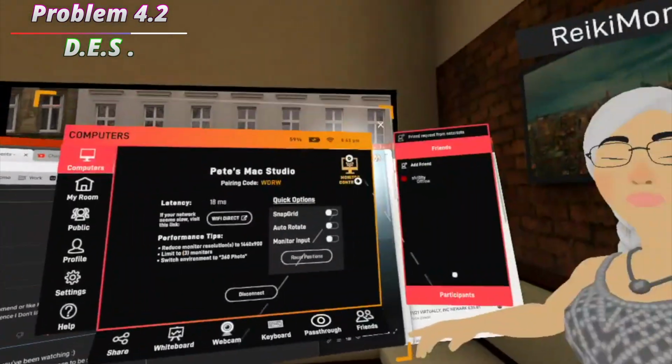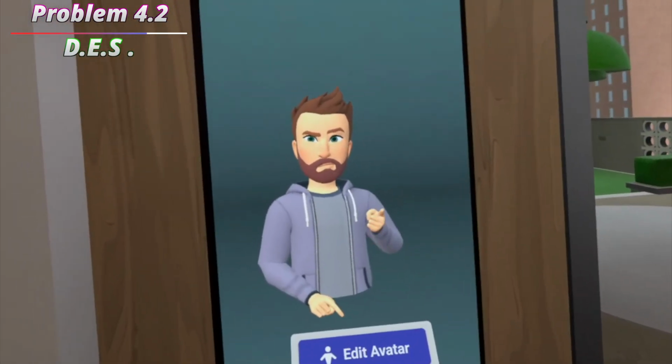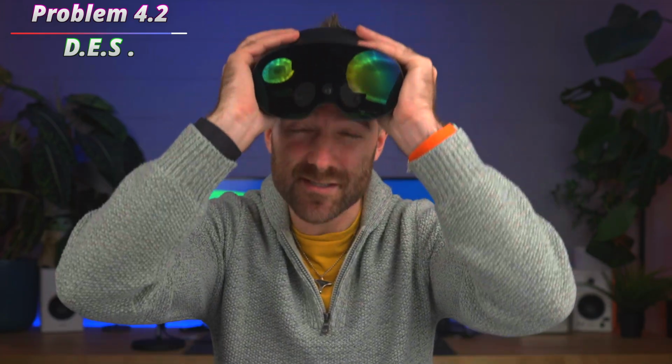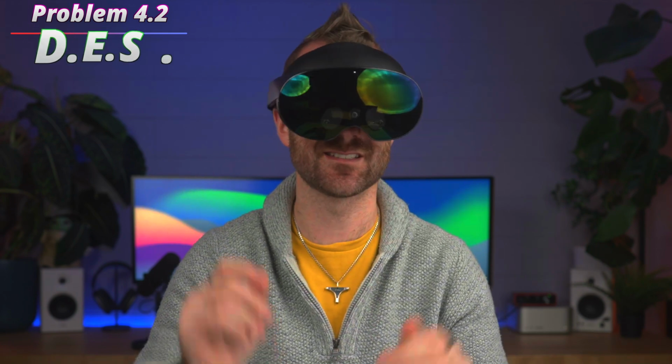But the problem with that is that when you do use it as it's intended, for meetings and things like that, then your AI avatar is going to constantly have something I've nicknamed DES, droopy eye syndrome, which can only really be fixed by then looking down so your eyes are open, which then just feels even more uncomfortable than staring at the sky. It just doesn't seem to fit properly.